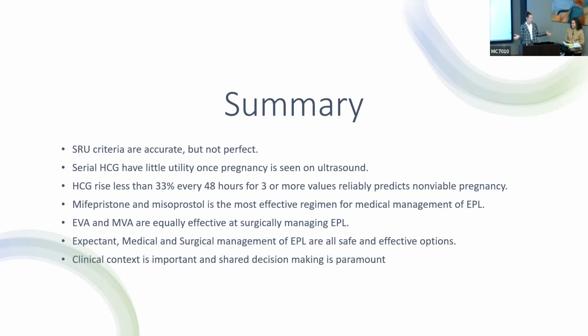So in summary, SRU criteria are accurate, but they are not perfect. Serial HCGs, and this is important, and I didn't much stress it before, really have little utility once a pregnancy is seen on ultrasound. HCG rise less than 33% every 48 hours for 3 or more checks reliably predict non-viable pregnancy. Mifepristone and misoprostol are the most effective regimen for medical management of early pregnancy loss.